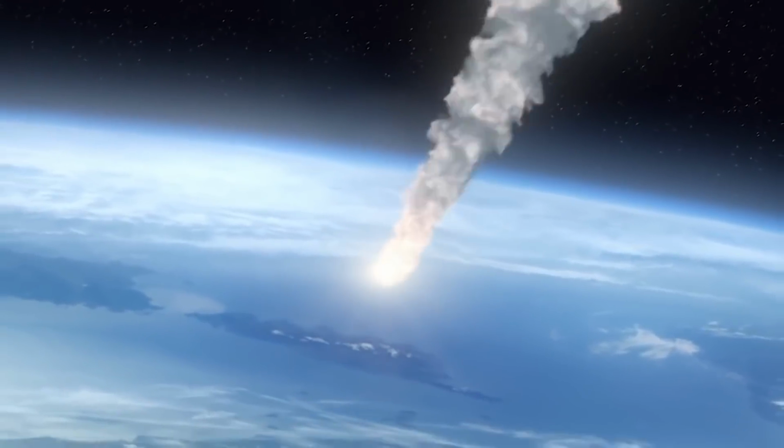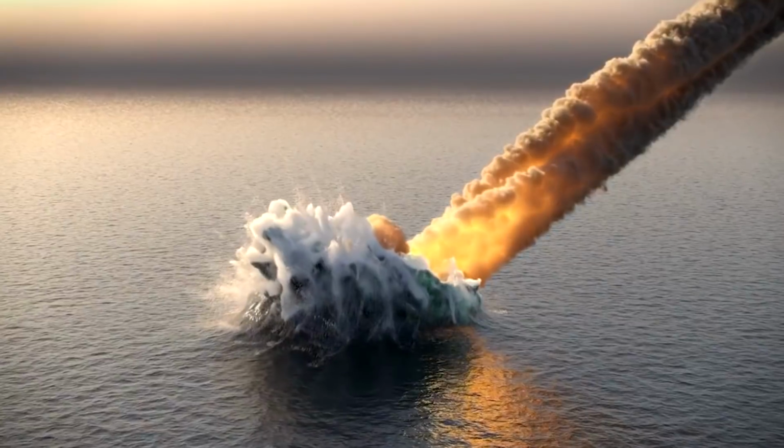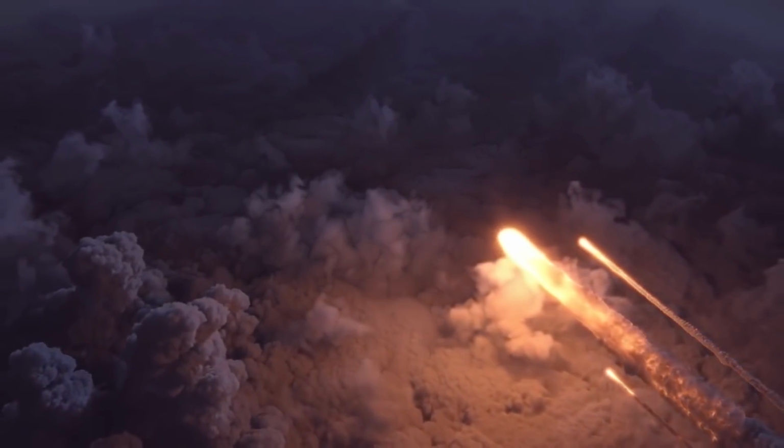If this asteroid were to hit Earth, it would be a mile-wide asteroid hitting Earth at about 30,000 miles per hour, which is similar to a 1 million megaton bomb, which would most likely wipe out most of all the life on Earth. So let's hope that doesn't happen, or Elon Musk can send us to Mars by 2028.